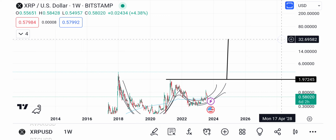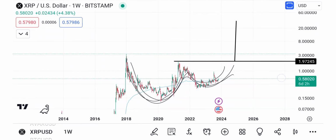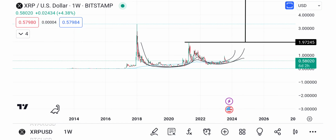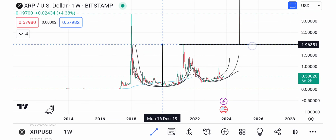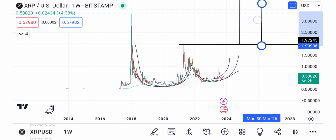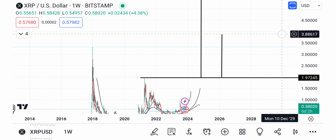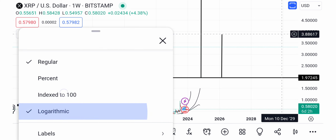That's a monster move, right? If I did that on linear scale, it would be a lot less, but we could do that another day. Actually, I guess I could do it right now. If I go here, regular. Okay, and then I take this and go up to here, right? And then I take that and put it right there. That takes us to about maybe $3.88, say $4. So $4, not bad. I'll take $4 any day of the week, seriously.